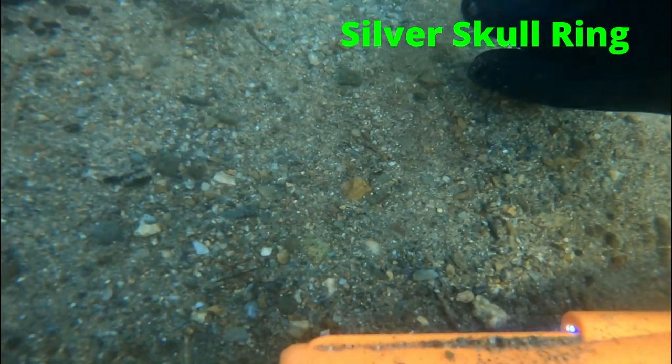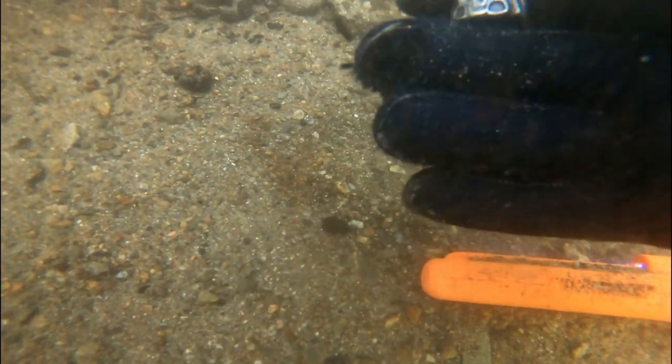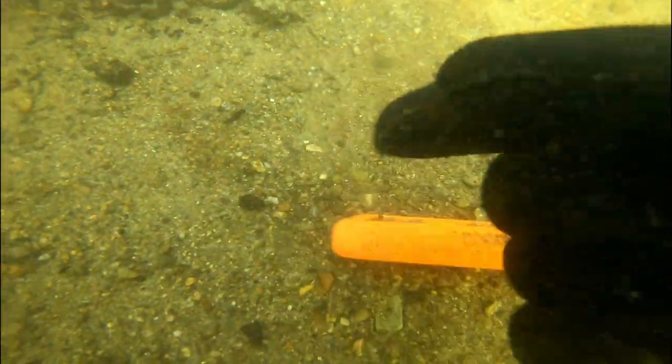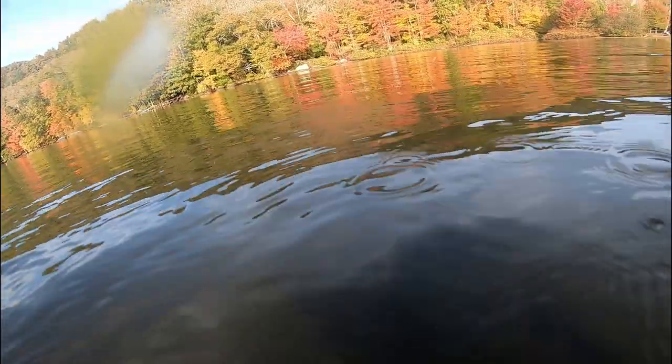This next find was freaking awesome. We found a ring. Unfortunately, the cameraman on this day stunk at his job. A number of targets that I forgot to turn on the camera or point the camera in the right direction. Rookie mistakes.